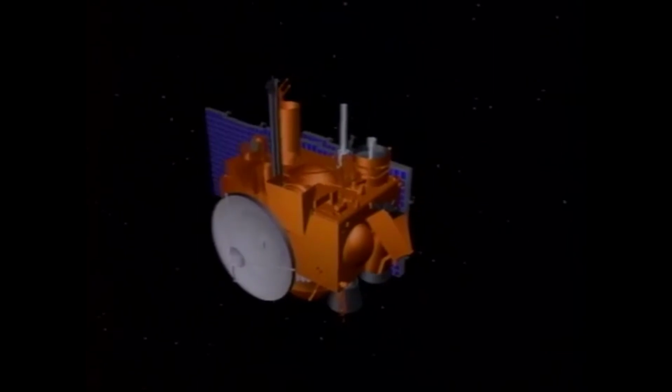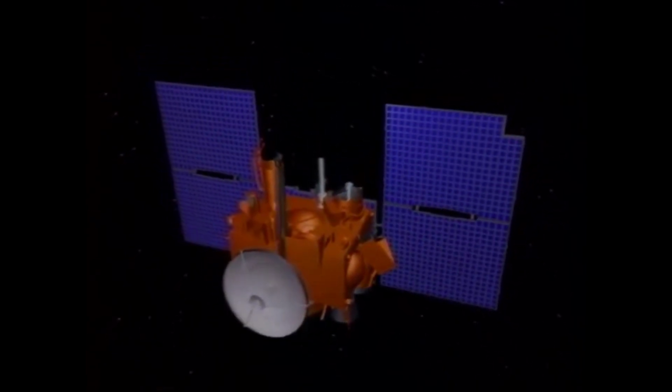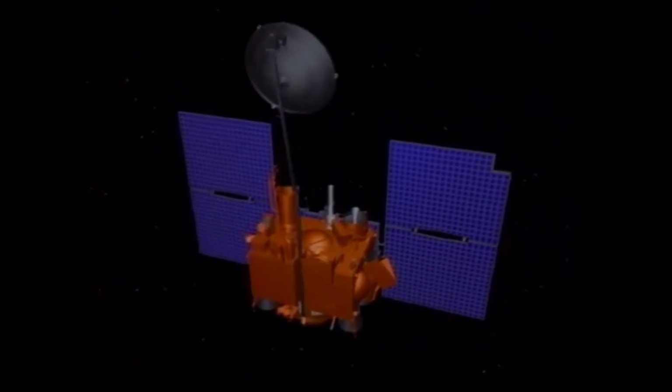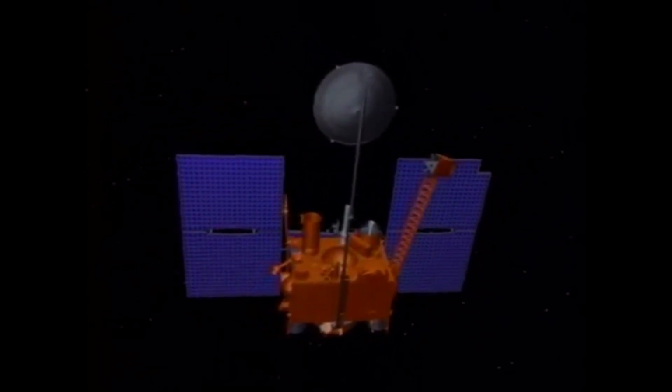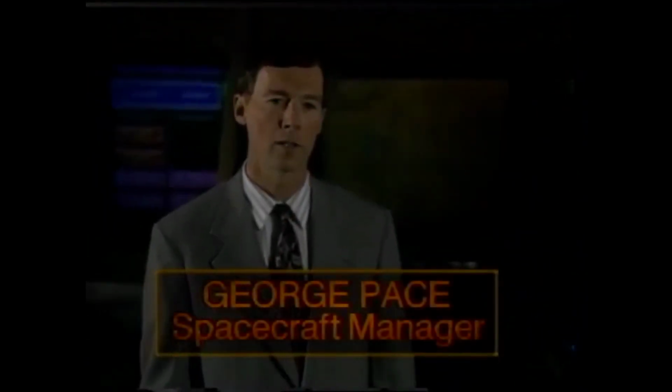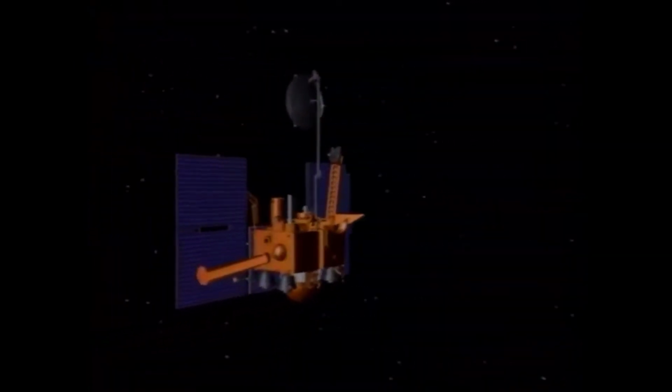Some of the spacecraft's solar panels, its dish-shaped communications antenna, and two booms carrying science instruments will be partially deployed right after launch. The spacecraft will first unfold 4 of its solar panels to begin drawing solar power. Then, 2 science booms will be deployed, one carrying the magnetometer, the other supporting the gamma ray spectrometer. That's the way we'll fly to Mars.